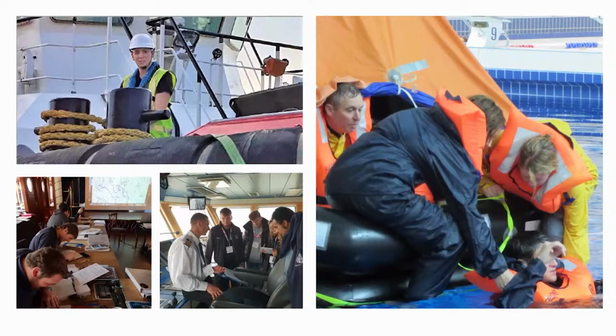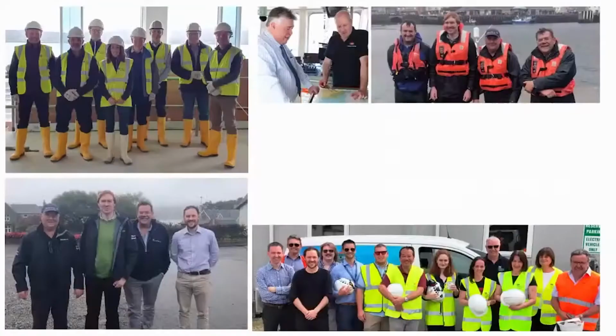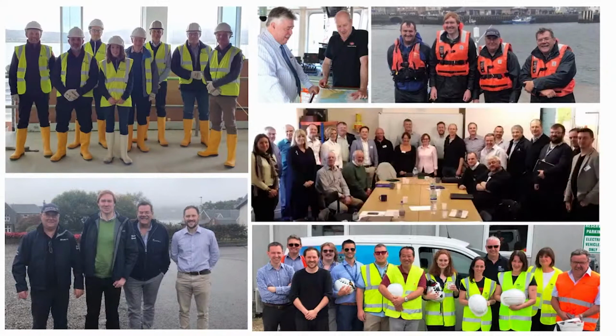First of all, I'd just like to say that training doesn't stop when you first start your career. Here's a couple of pictures of what the Workboat Association has been up to with its members. The training continues. In the bottom right-hand corner, this is the Maritime and Coast Guard Agency, the UK maritime regulators, coming to us for training in workboats. So it does continue and progress throughout your career. And here is one of our safety forums where we all get together 4 times a year to discuss what we've learned throughout the year to help support each other as an industry.